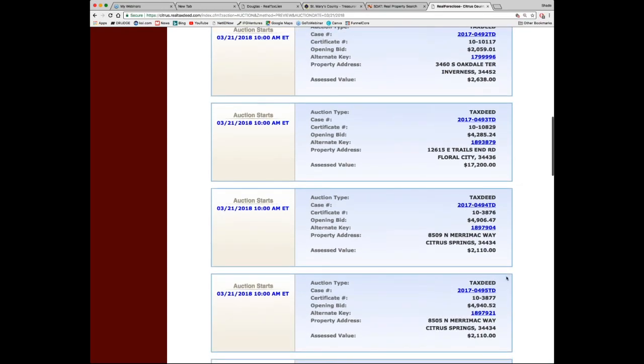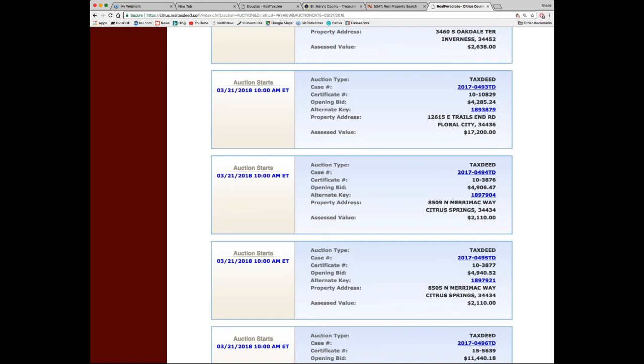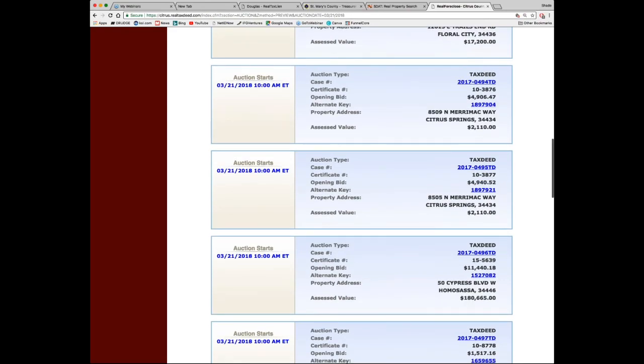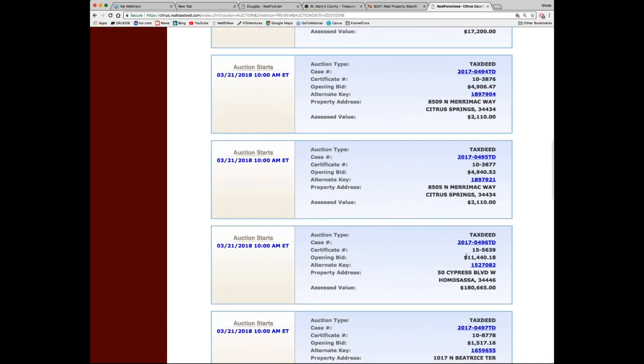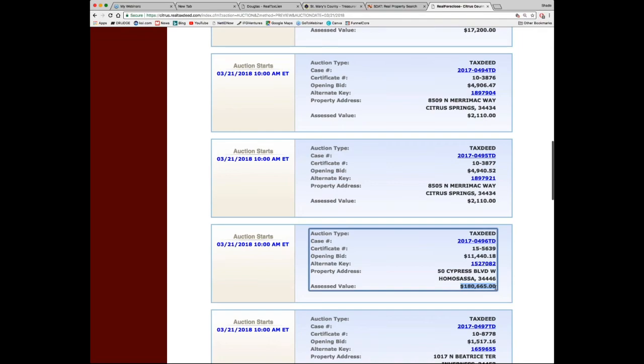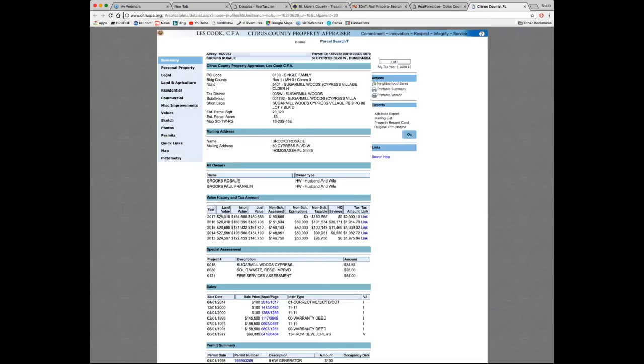Let's see. One down there below that had more. Yeah, let's look at that one. This one opens up at $11,000. It says it's assessed at $180,000, and also has a property address listed there. It's a single family home. Yeah, we can click on here.